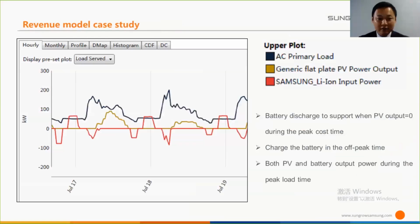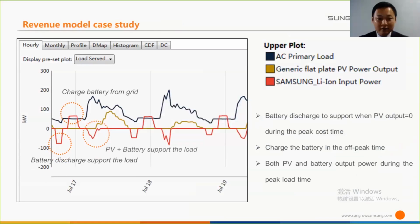Yeah, and for some greenfield projects, we can choose the DC coupling system. It has very high efficiency and low cost. So I think the DC coupling system is a better choice for greenfield projects.